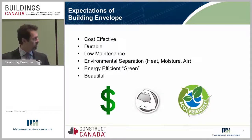So a little bit of that past and present. What do we expect from a building envelope? Well, money's always part of it, right? That's a very large one. So it's got to be cost effective. Durability is always a challenge. If the water management details don't work well, and if the condensation resistance and all those kinds of things don't work well, you get premature failures and premature deterioration. Hand in hand with that, if it's durable, it's probably going to be low maintenance. But of course, the primary one is, does the system work as an environmental separator?